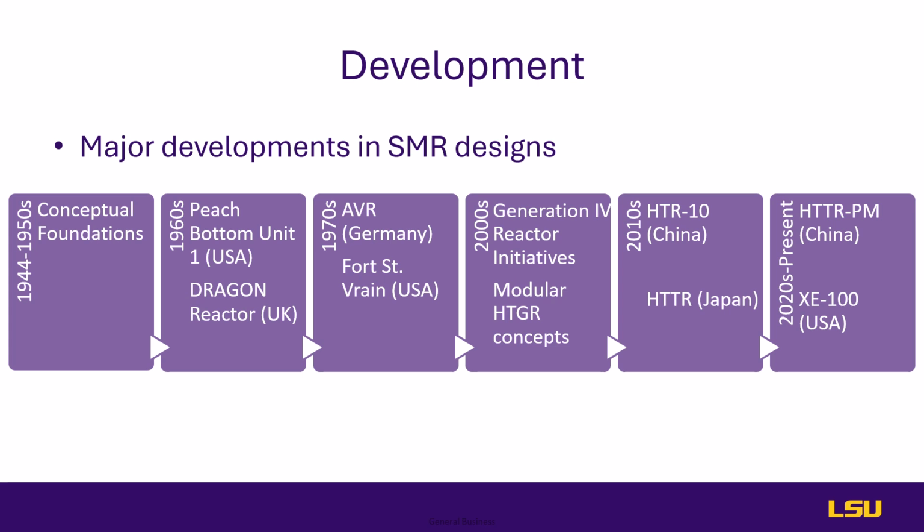From the 1980s to 1990s, interest waned due to economic and regulatory challenges. However, in the 2000s, renewed interest in HTGRs began as part of Generation 4 reactor initiatives. In the 2010s, HTR-10 began operation in China and HTTR began operation in Japan. From the 2020s to present, HTR-PM began operation in China. X Energy's XE-100 advances toward deployment with the United States Department of Energy support.